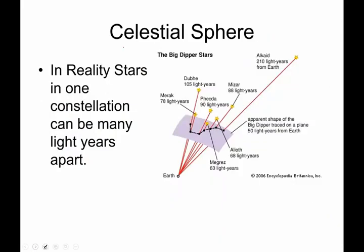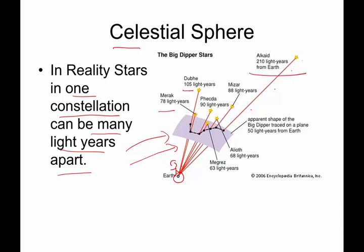One of the things that's really interesting about constellations is that constellations are patterns that we see in the night sky. And I want you to understand that the individual stars in one constellation can be many, many light years apart. For example, this is the asterism, the Big Dipper in Ursa Major. From our position on Earth, looking at those stars, they are tremendously far apart. There is Dubhe, which is 105 light years away, Merak, which is 78 light years away, and then you have Alkaid, 210 light years away.